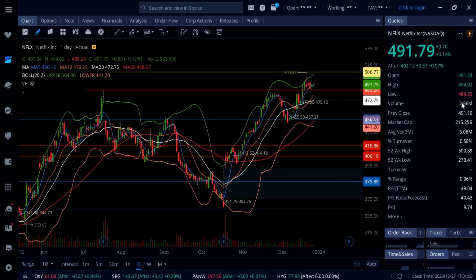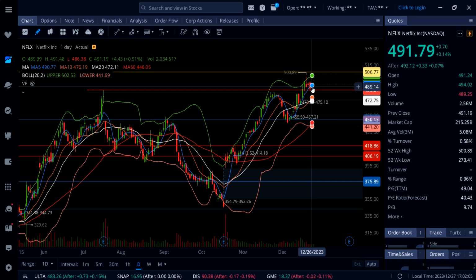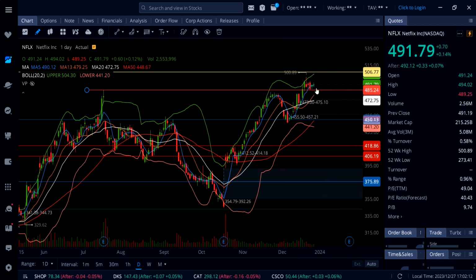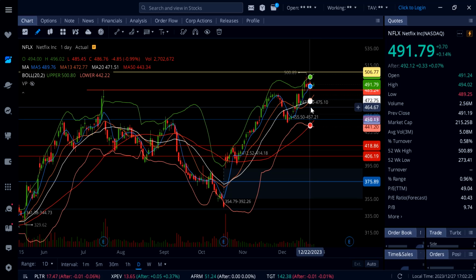So Netflix is also staying flat on the day, slightly up, and if you look at my screen, low for the day 489.25, and look at this 5-day moving average right here, sitting at 490 exactly, holding that into the close. And that means one thing: as long as Netflix can stay above 490, you're going to see a move back up to 500 and possibly up to this gap just above 506. Now to the downside, 490, 485 is going to be a strong support, and if that gives up, watch out down here for 479.25, the 13-day moving average, and then this gap at 473.